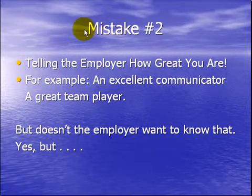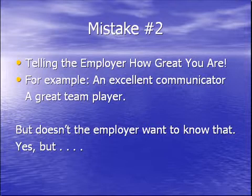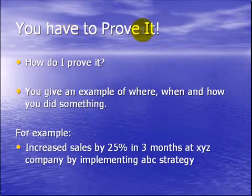Okay, so let's move on to mistake number 2. And this is telling the employer how great you are. For example, you might write that you're an excellent communicator or a great team player. So you're probably thinking, yeah, but doesn't the employer want to know that? Well, of course he wants to know it, but just writing the words doesn't mean a thing. Anyone can do that. You've got to prove it.